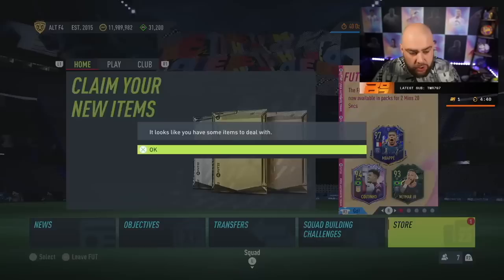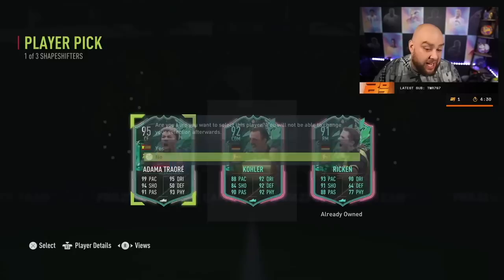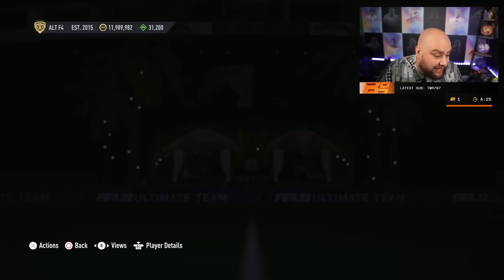Now, to kickstart the video, guys, I have got a 1 of 3 shapeshifters pack to show you guys. I cannot get away from these bloody players, guys. An Adama Traore, 95 rated. That's not bad, guys. Not bad for a few tokens, that one.